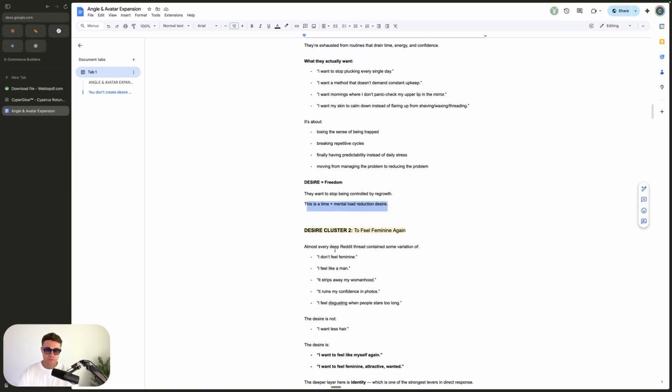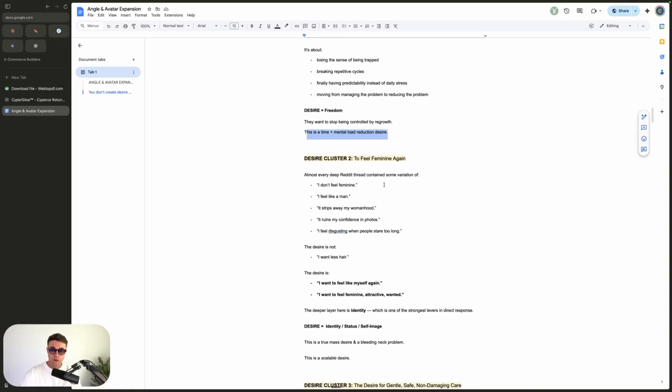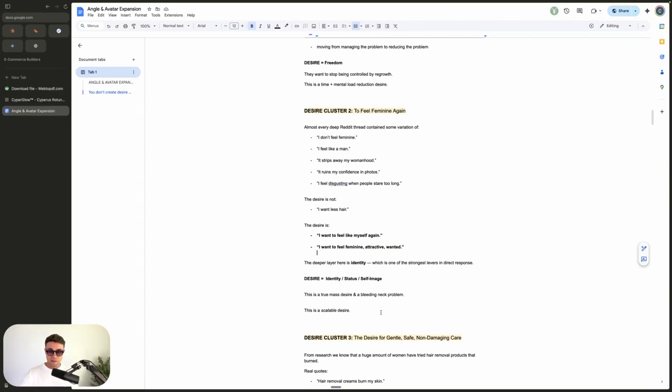The next one that we have, desire cluster number 2, is to feel feminine again. Almost every deep Reddit thread contains some variation of: I don't feel feminine, I feel like a man, it strips away my womanhood, it ruins my confidence in photos, I feel disgusting when people stare too long. Again, the desire isn't just I want less hair. The desire is literally I want to feel like myself again, and I want to feel feminine, attractive, and wanted. The deeper layer here is identity, which is one of the strongest levers in direct response. So the desire is identity, status, and self-image. This is a true mass desire and a bleeding neck problem.